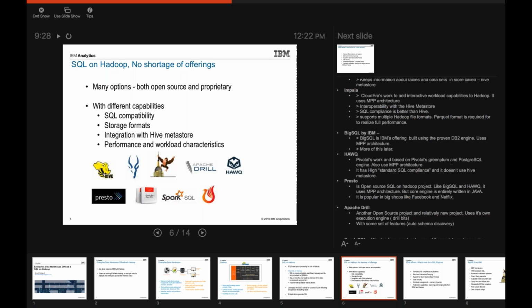HAWQ is actually Pivotal's work, based on Pivotal's Greenplum and the PostgreSQL engine. It also uses MPP architecture. It has high standard SQL compliance, and the only downside is that it doesn't use Hive Metastore yet.